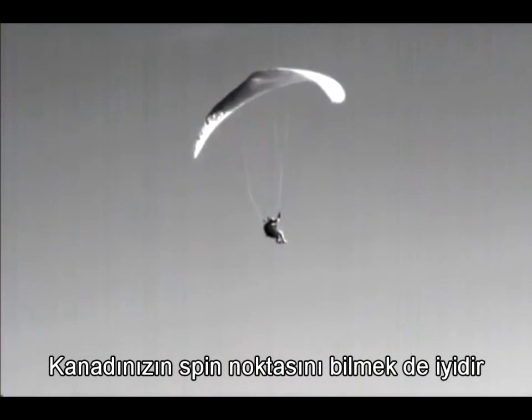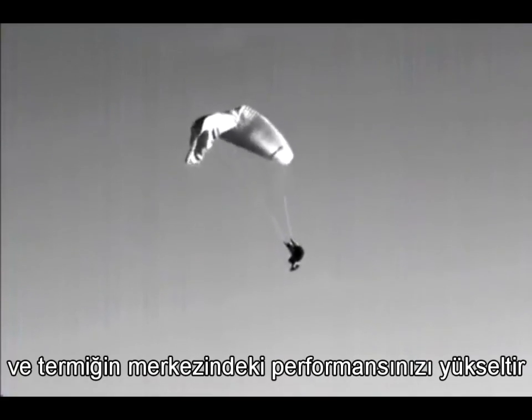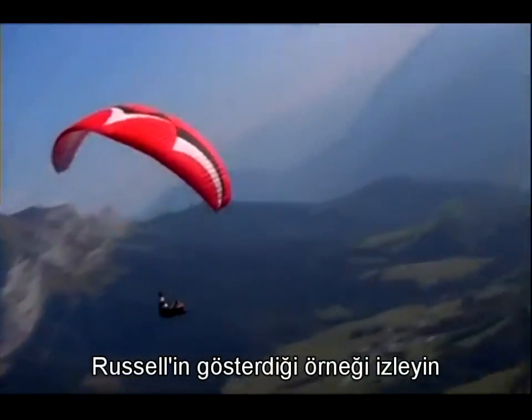It's also good to know your glider's point of spin so that it keeps you safe in strong thermals and maximises your performance in cores. Watch Russell demonstrate.